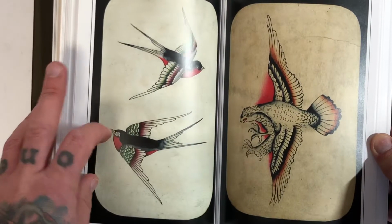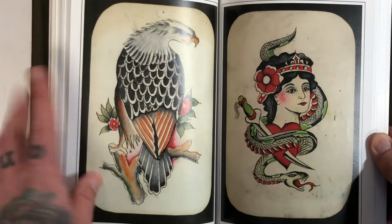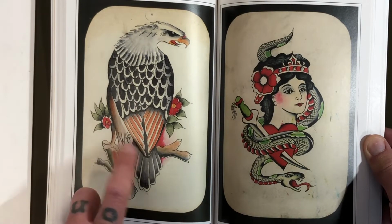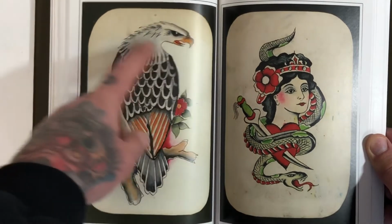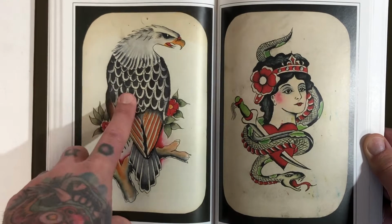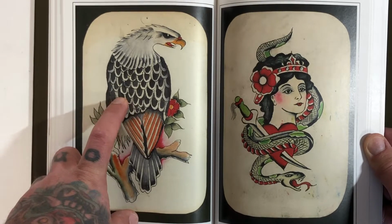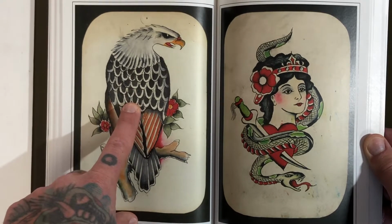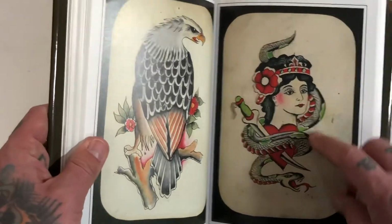Great sparrows, especially that bottom one. I really dig that. Classic eagle image that we'll see time and time again. I'd love to see where somebody got the inspiration for this, because it's got to be from like a classic illustration. I don't know what it is. If you know, drop it in the comments, a link to the original inspiration for this image, because it's been done a million times, but I know that it has to be taken from some old illustration or a photo or something. Once again, really great.